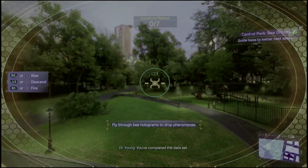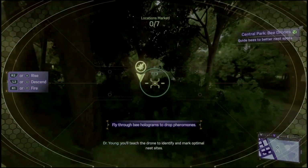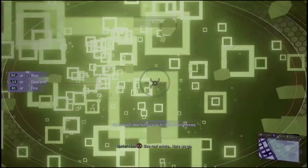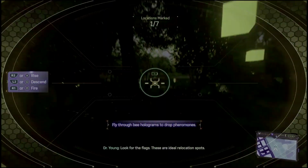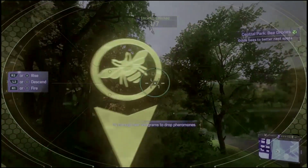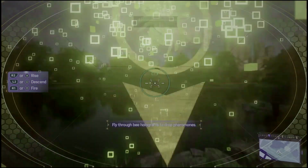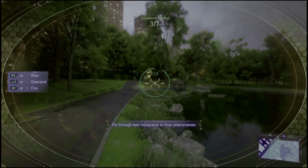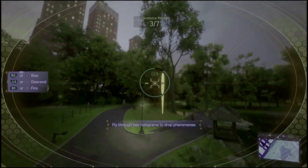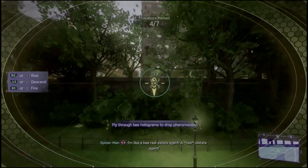The data set. Now, in the second part of the trial, you'll teach the drone to identify and mark optimal nest sites. Bee real estate? Here we go. Look for the flags. These are ideal relocation spots. Here we go. I'm like a bee real estate agent. A bee real estate agent.